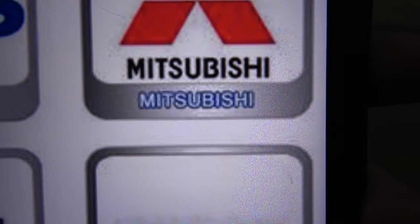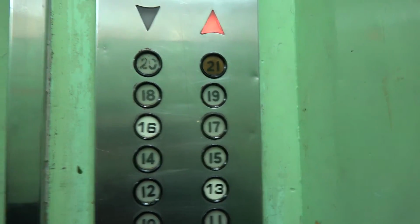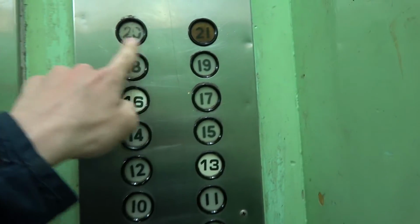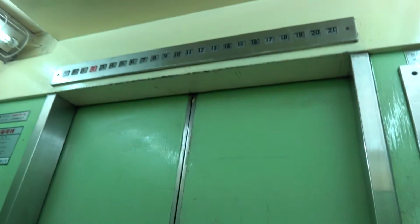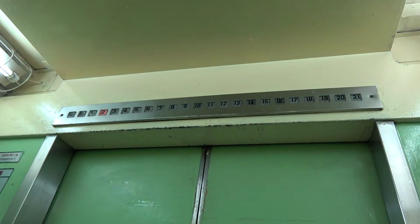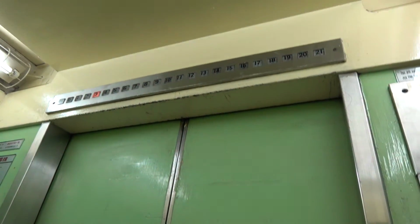All right, this is the original service elevator at the hotel I'm staying at, and look what we got. Completely original Mitsubishi elevator. Completely original. This is awesome. I usually take a round trip on this.